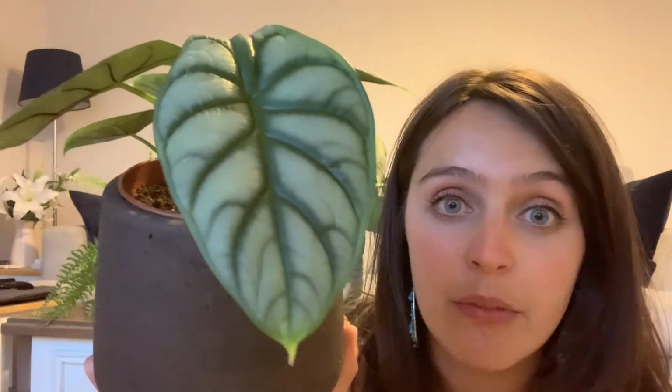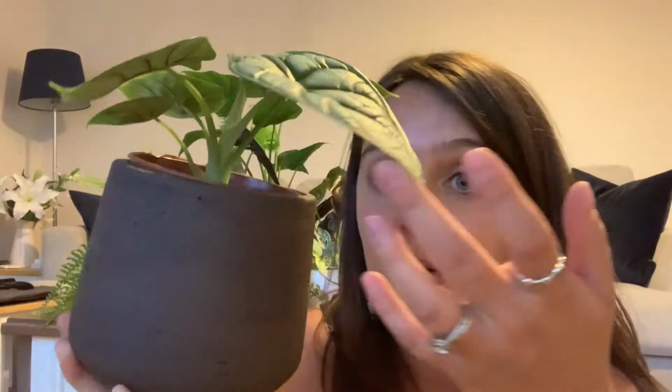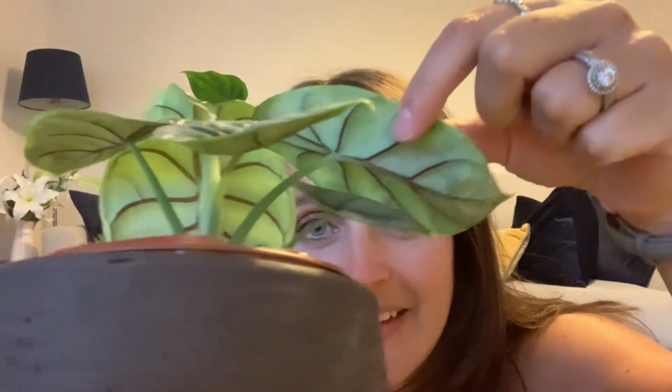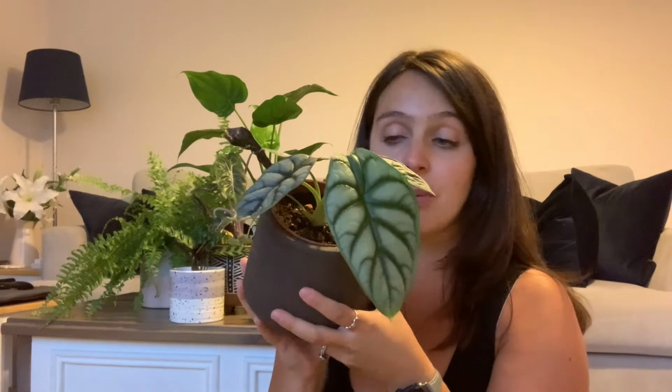I love Alocasia. I love this one in particular because it just looks so out of this world, like somebody painted it and it's not real. I love the fact that it's got a beautiful purple underside to the leaves. Can I show you that? Yeah, there it is. It's just really beautiful. I really think they're really cool plants.